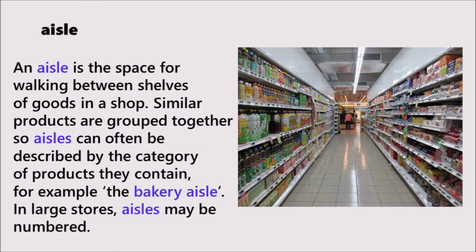Aisle. An aisle is the space for walking between shelves of goods in a shop. Similar products are grouped together, so aisles can often be described by the category of products they contain. For example, the bakery aisle. In large stores, aisles may be numbered.